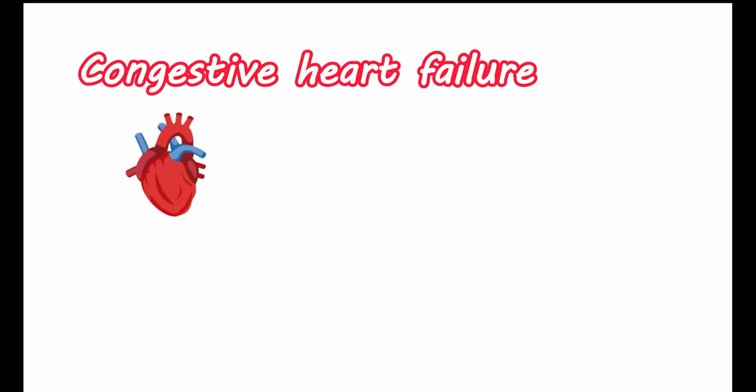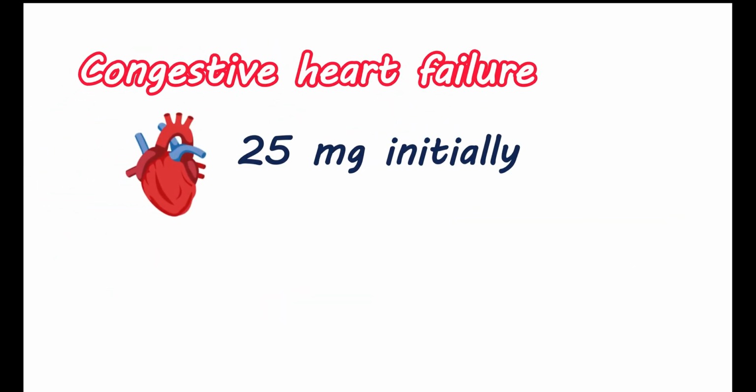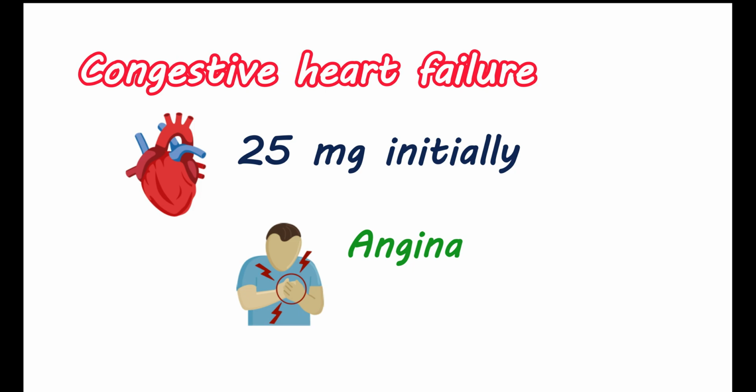For treatment of congestive heart failure, metoprolol is started at 25 mg initially. The dose can be increased every 2 weeks based on the response. For the treatment of angina, it can be given as 100 mg per day. Metoprolol is metabolized by the cytochrome P450 system in the liver. This is an oxidative metabolism where metoprolol is converted into its metabolite by one of the enzymes, CYP2D6.